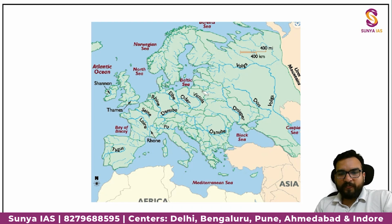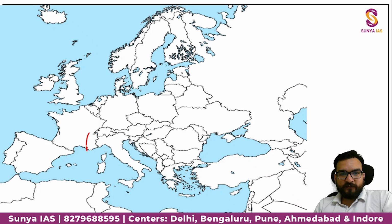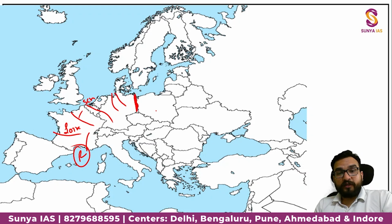Just see this. So this particular one, can you write? This particular one, can you write? This particular river, can you write? Rhone. This particular one is Loire and this particular one is Seine. This is your Rhine. This is your Weser, Elbe, Oder. From Oder you will remember, it is basically a boundary at Vistula.